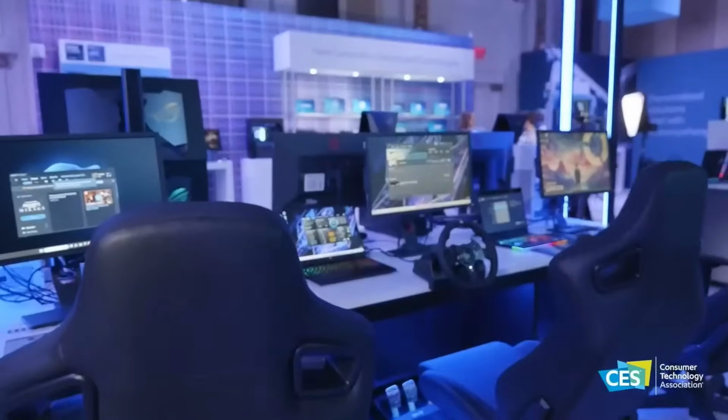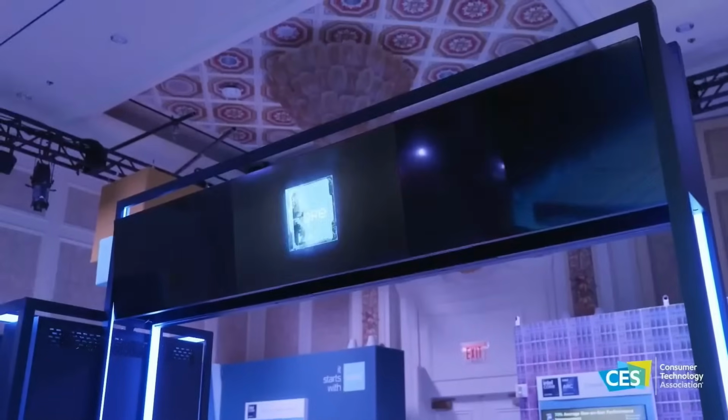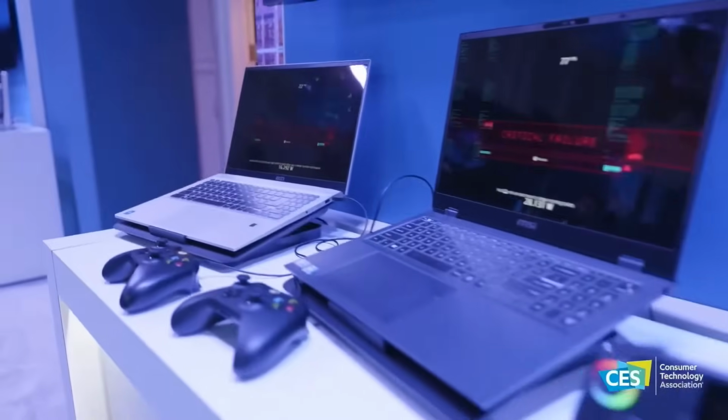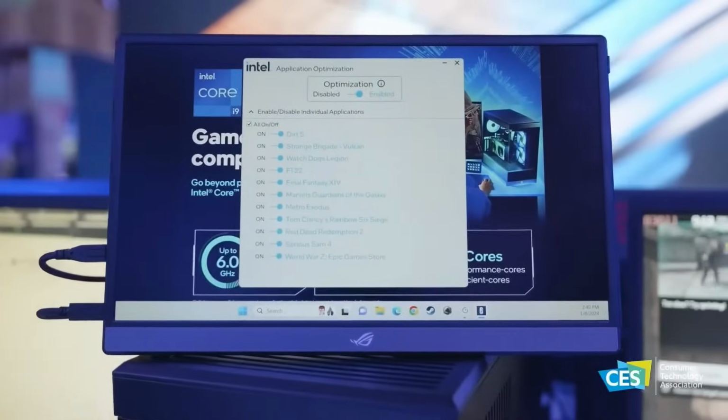Now, I love that there's so many different stations. So kind of walk me through what each one of these represents. Yeah, so we have our Core Ultra device wall, which is all these amazing products we just talked about. We also have a gaming station over there, which really showcases our 14th gen gaming processor. So that's our new gaming launch as well. Amazing performance out of gaming and some amazing new products that you'll see over there.